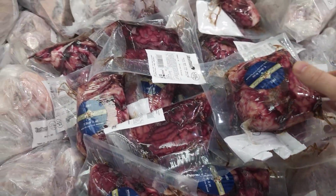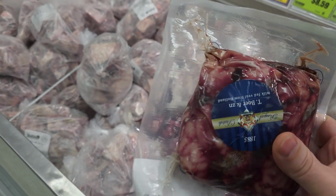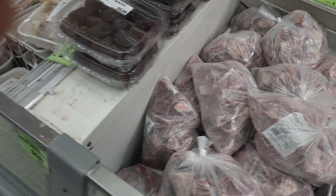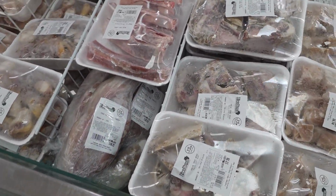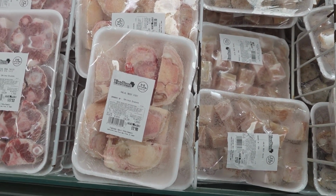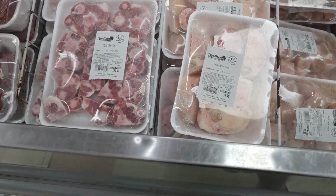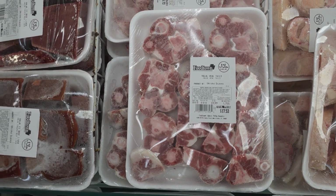For anybody so inclined, brain. I'm not a big fan of brain, but if you like it, here it is. And everything here is halal. And feet, we definitely have feet. Anybody who likes to eat karain, this is your place. You're gonna get it here. Get the feet, make it at home. If you like oxtail, we got oxtail. And again, the beauty is it's all halal.